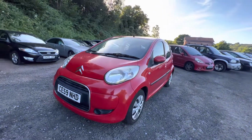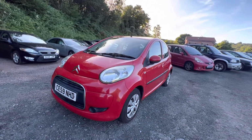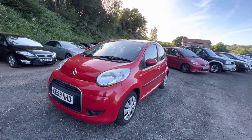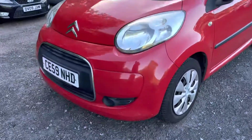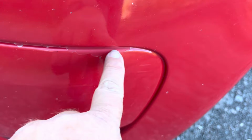Now, I'll be totally honest with you, I'm probably a bit too honest to be doing this job successfully, but I'd rather be completely straight. I was going to do a little bit of paintwork on this car before I retailed it, because there is a little bit of lacquer peel on the bumpers. I'll just show you what I mean. See by here, there's a tiny bit of lacquer peel there.